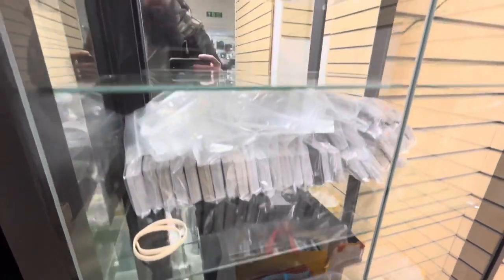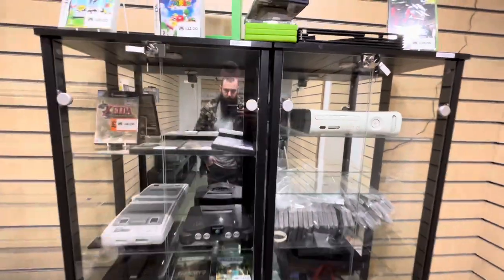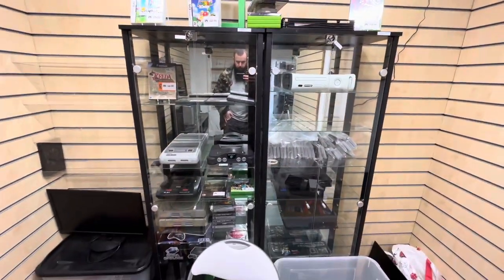But there were just so many good things in this store, and I think over the next few months, as the store grows, the selection is just going to get better. And it was really exciting to be able to go into a game store before anyone else. There was still a bit of setting up to do, so it was a bit rough around the edges, but I think Omega's Emporium is going to be amazing.